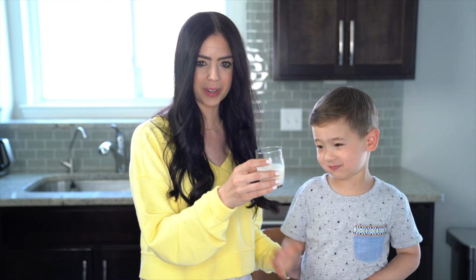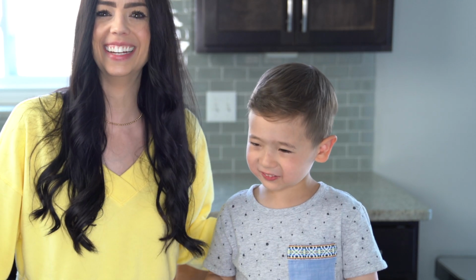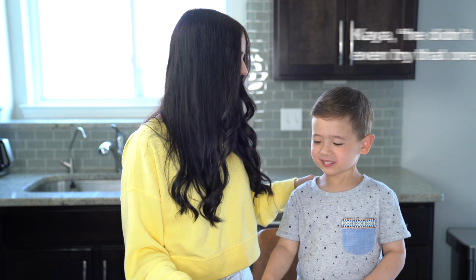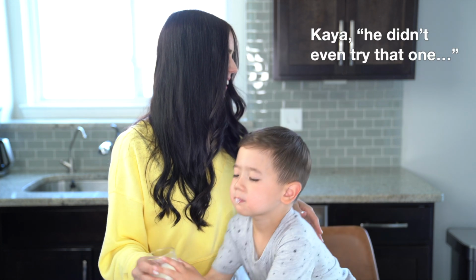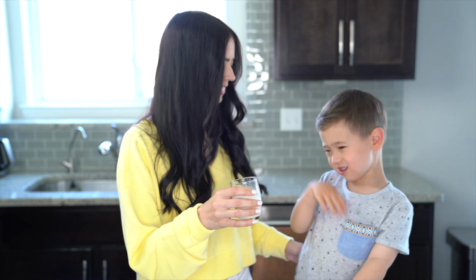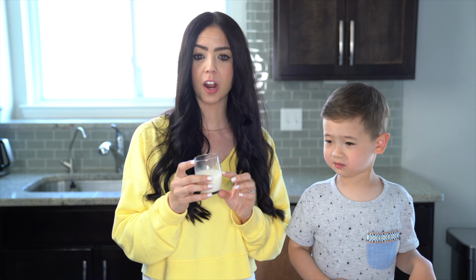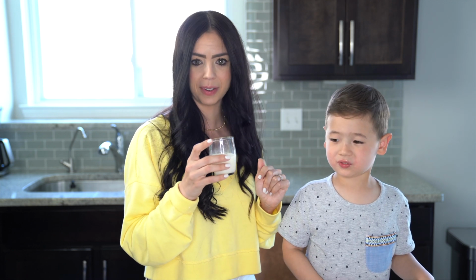All right, let's give this one a try. What's that? You didn't try it? Okay, let's try this one. No thanks, I just tried it, yuck. This was the Good Karma unsweetened vanilla flax milk.